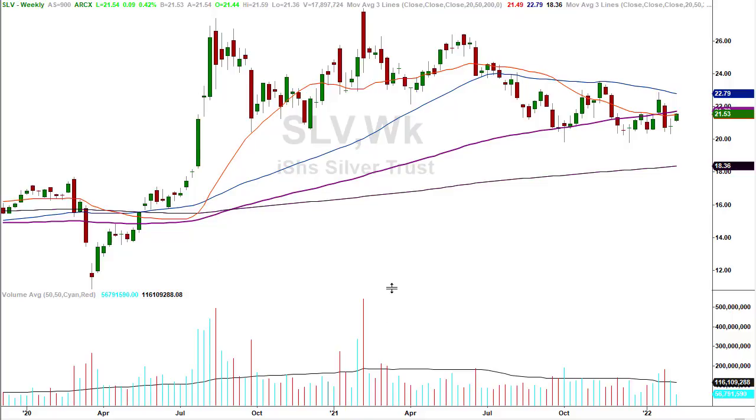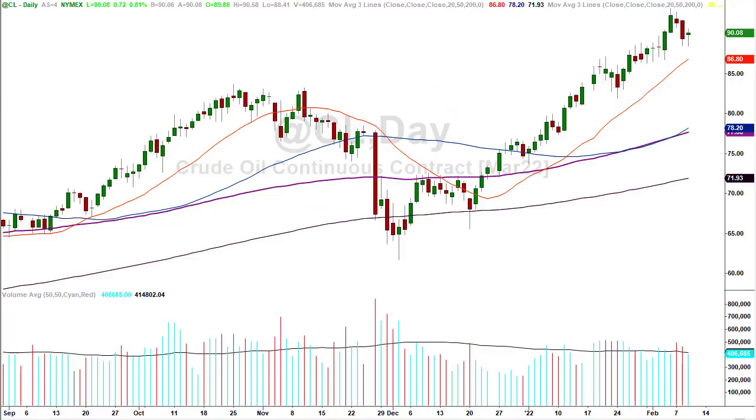Again, this is a weekly chart. It's not the monthly. It is the weekly, but it's still long term. So again, nothing like this happens in one shot.